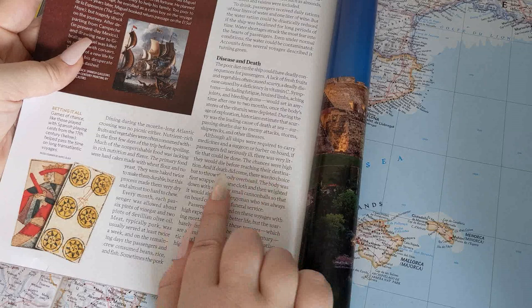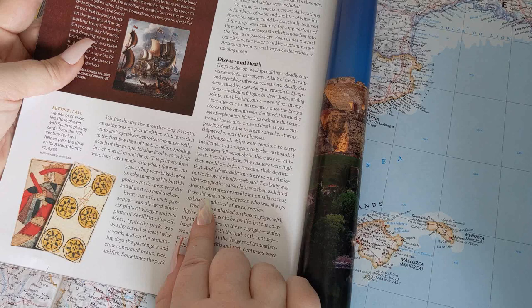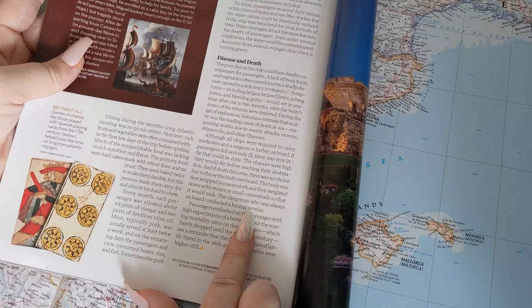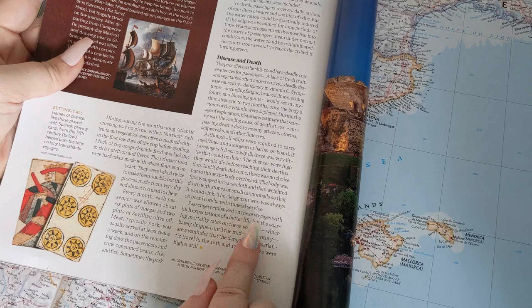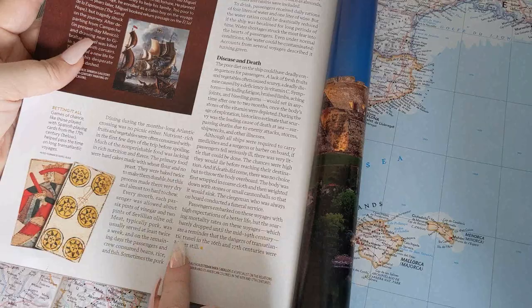The body was first wrapped in coarse cloth and then weighted down with stones or small cannonballs so that it would sink. The clergyman, who was always on board, conducted a funeral service. Passengers embarked on these voyages with high expectations of a better life, but the soaring mortality rates on these voyages, which barely dropped until the mid-19th century, are a reminder that the dangers of transatlantic travel in the 16th and 17th centuries were higher still.